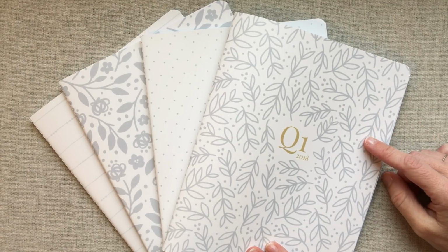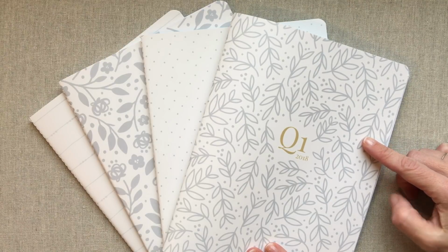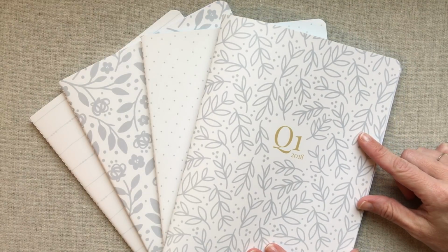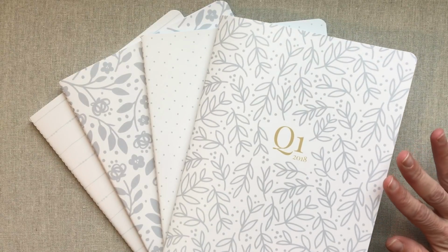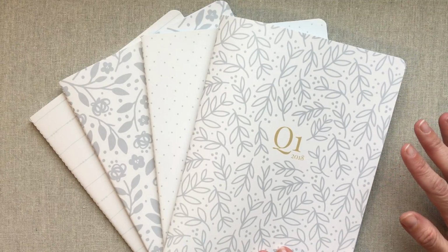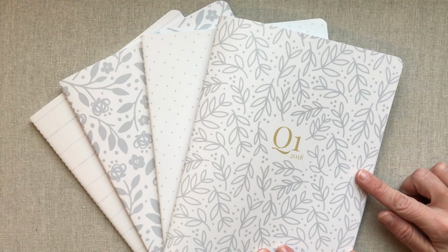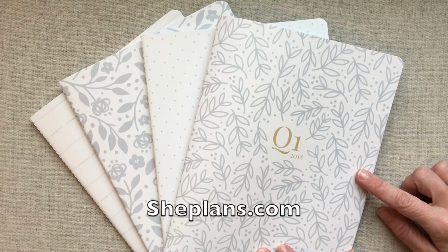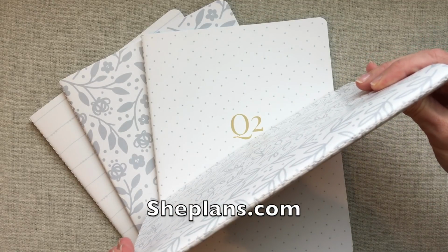Today we have a new company that was new to me and I have quickly fallen in love with. It is She Plans. She makes several different types of planners and many printables for print and plan. This is her quarterly notebooks. That's what she calls them, quarterly notebooks. They are sewn books.